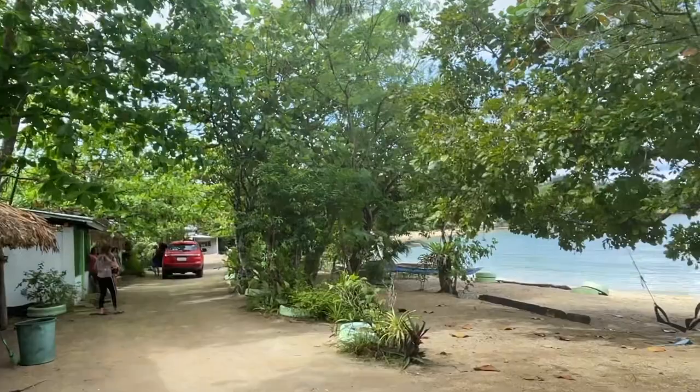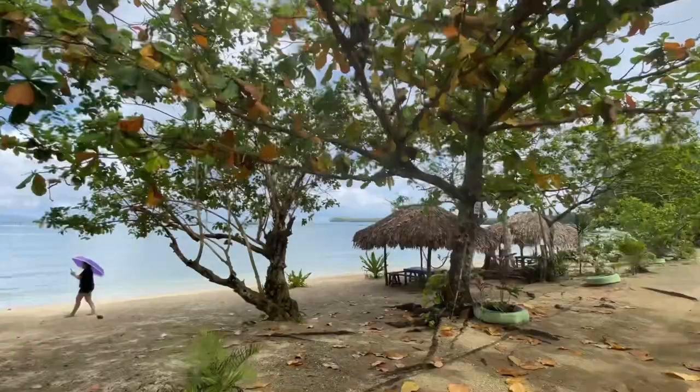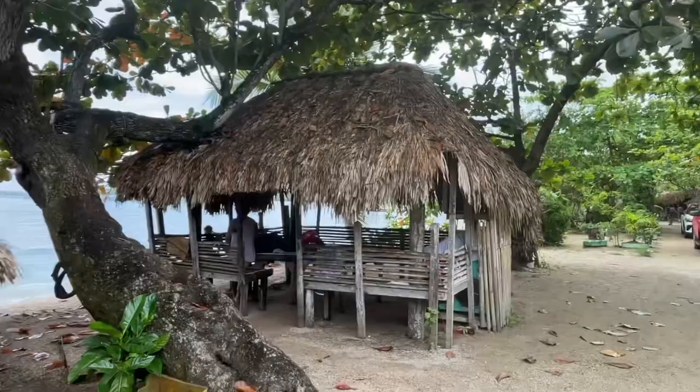We're moving our car. We're changing parking. Talisay tree. There are so many talisay trees. This one is already occupied.